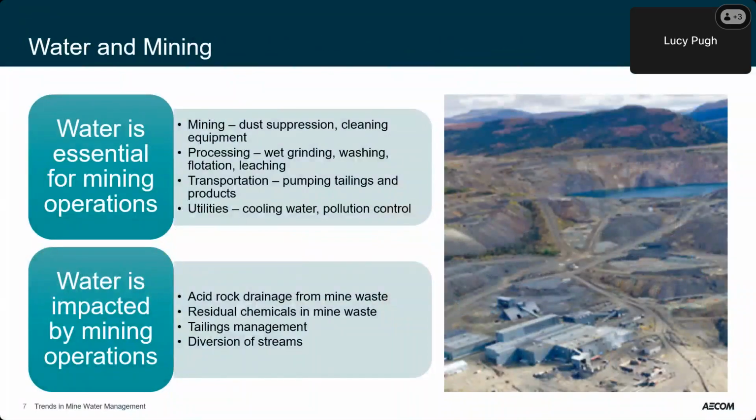Water is used in just about every aspect of the mining processes, including the mining of the ore and the processing of the ore and mineral and metals recovery. And as the water contacts the ore and is used in the processing, it becomes contaminated with the materials that it contacts, including acid mine drainage from the mine waste, the chemicals that it contacts in the ore processing and metals extraction processes, and also the waste management.